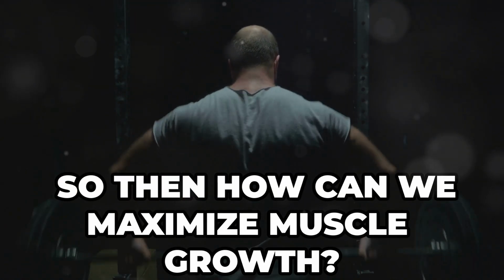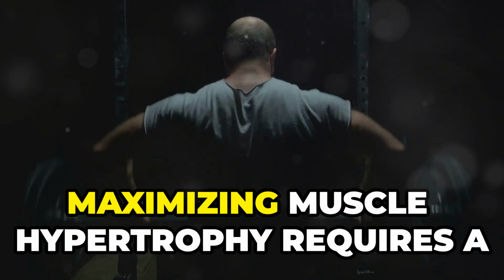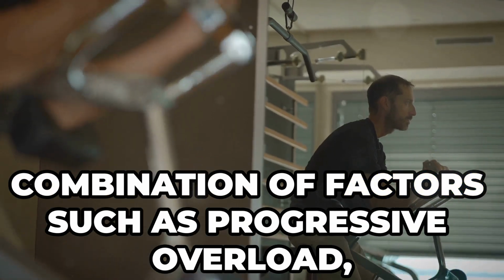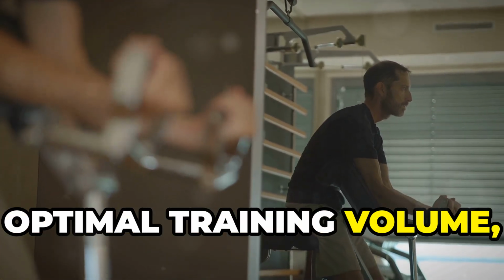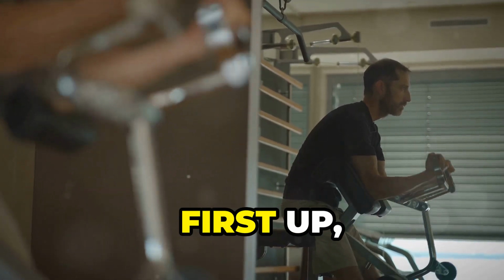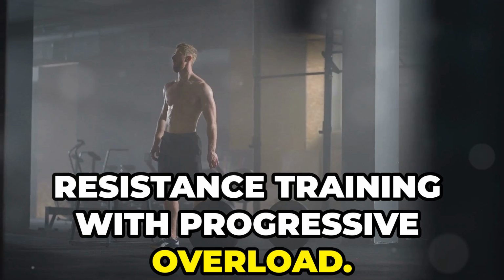So then, how can we maximize muscle growth? Maximizing muscle hypertrophy requires a combination of factors such as progressive overload, optimal training volume, nutrition, and recovery. First up, resistance training with progressive overload.